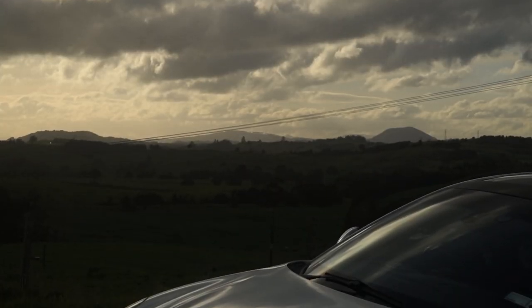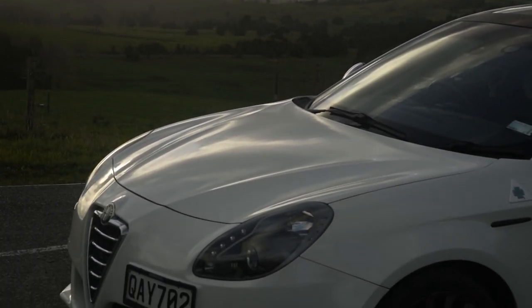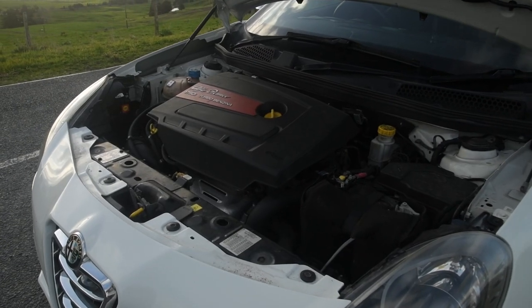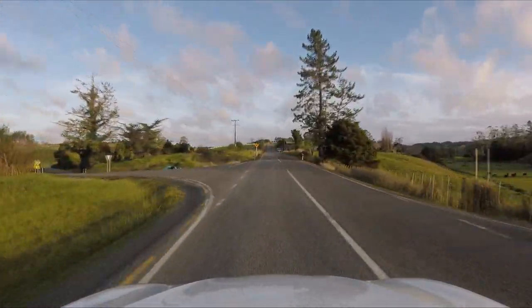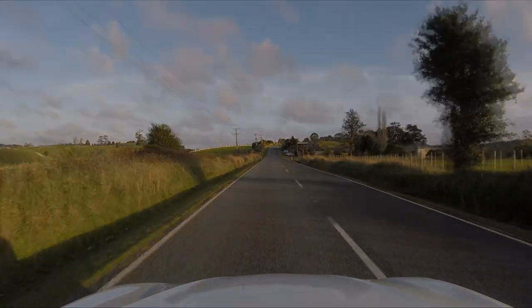The vehicle that I've just bought is a 2012 Alfa Romeo Giulietta QV, powered by a 1.75 litre turbo petrol engine making 240 horsepower and 340 newton metres.